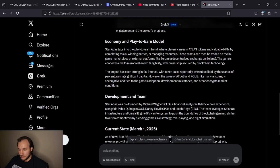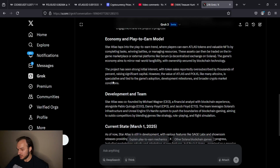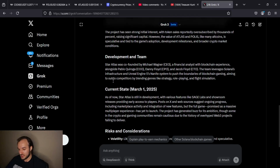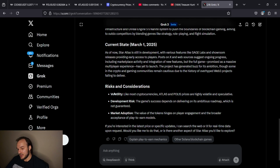Economy, play to earn model. I don't necessarily want to read any more. If you want to, you can. I'll just scroll through. This is what Grok has to say. Okay. Risks and considerations. I love how he always says that.